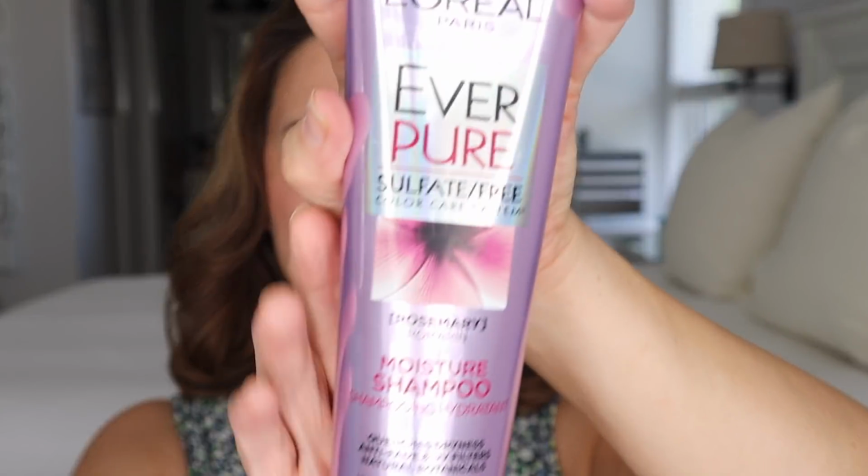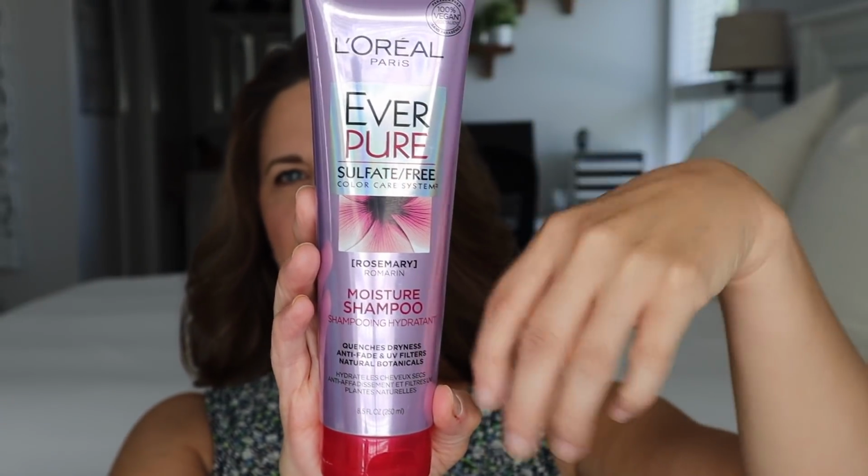First is the L'Oreal Everpure Sulfate-Free Moisture Shampoo. I've used this line, maybe not this exact one, many times. It's okay. It's just okay. I have yet to find a shampoo and conditioner that I absolutely love. Well, there's one deep conditioner I'm going to show you in a minute that I actually do absolutely love. But as far as a regular conditioner and a regular shampoo, I just haven't found one that I love.